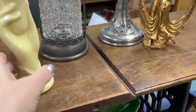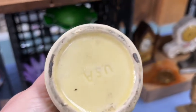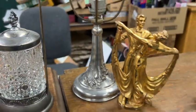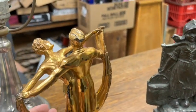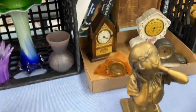Oh, so I collect hands, but I really don't need any more hands. That one's really pretty though. I love that pale yellow. It's a cute thing. I'm just feeling to see if that's pressed or cut. It was actually pressed glass. That was very nice. I wonder what that was from. A lot of wear though.